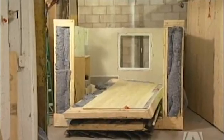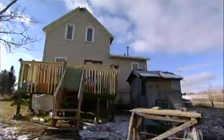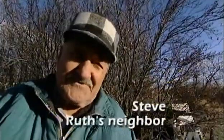"My poor shed." But let's start with Ruth back when we met her in Saskatchewan. "This is the deck that Ruth built." "I'm Ruth's neighbor. Look at the thing there. The darn thing is slanted." "Yeah, you bet she's the worst handy person I've ever seen."